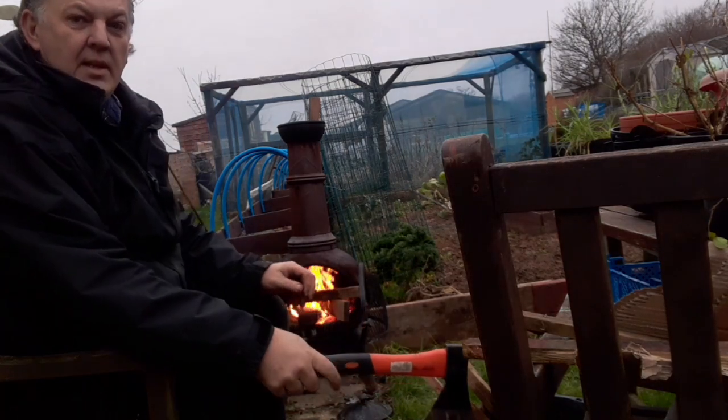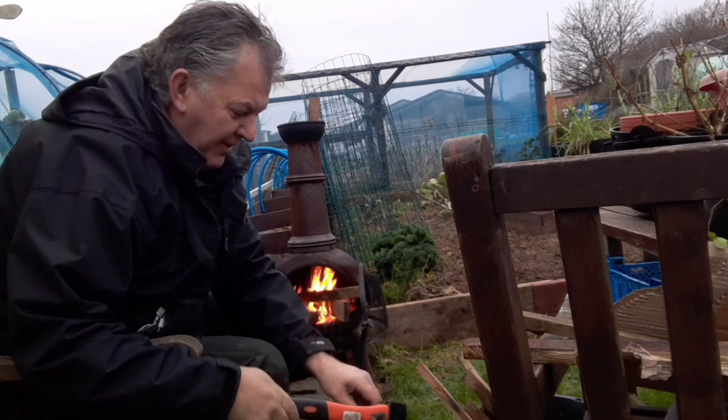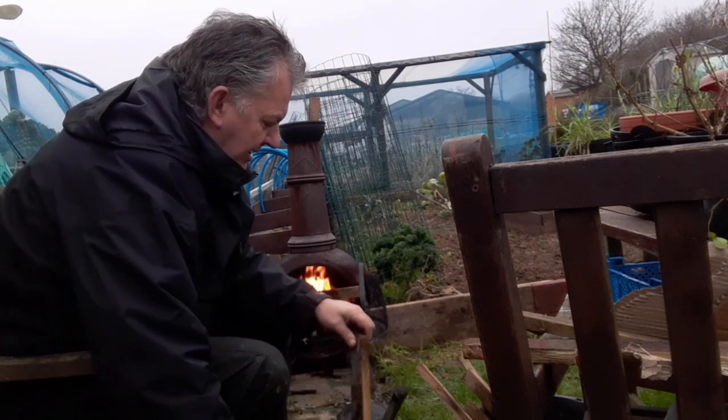So, brought down my axe to chop up a bit of wood for the fire.